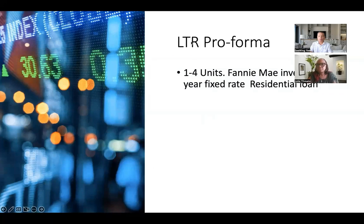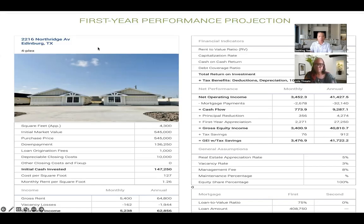Let's go through the LTR, meaning long-term rental pro forma. Again, my investment philosophy for many years is to buy 1 to 4 units because you can qualify for Fannie Mae investment lending for investor residential loans. Keep that in mind. These types of fourplexes are located, like I said, close to the medical clinics, close to the colleges, universities, close to the major hub of this county.